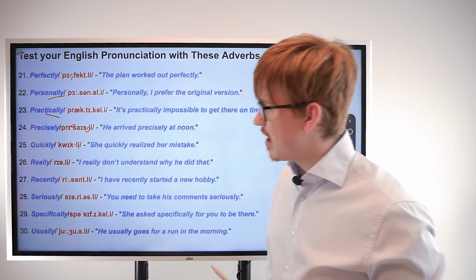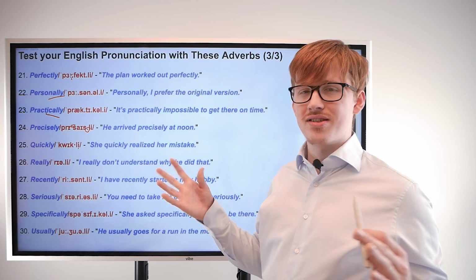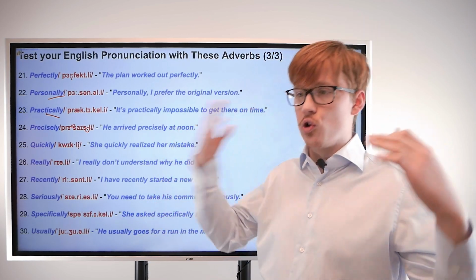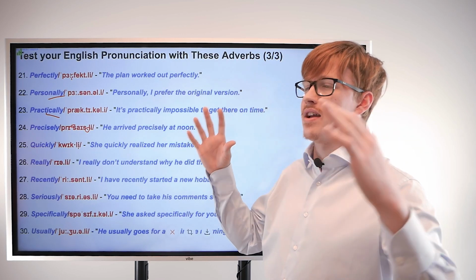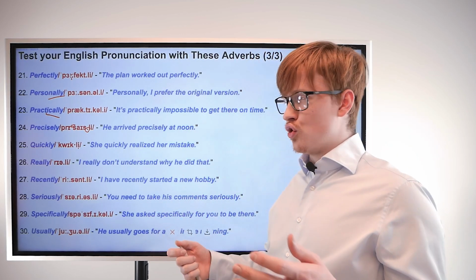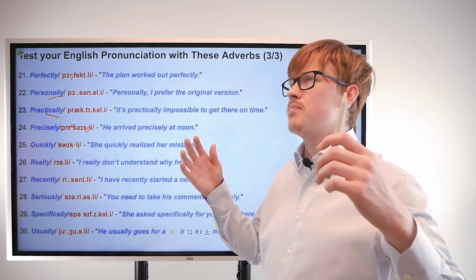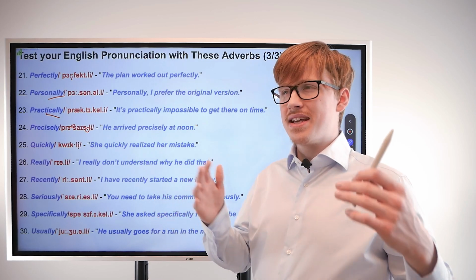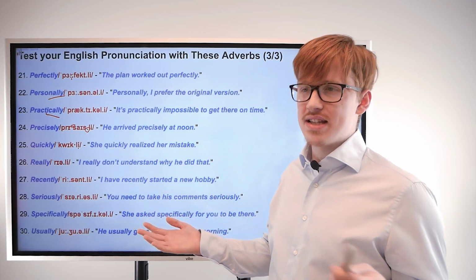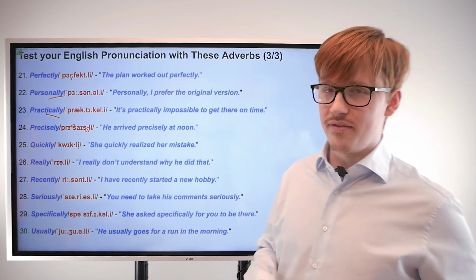Number 26, we have really. So really is probably one of the most common ones on this board here. Really means a lot. So it's like 100%. Like I really, really like this thing. You can use this to add to a verb to make it even more. So you could say, I really like playing football instead of I like playing football, because really shows how much you like playing football.